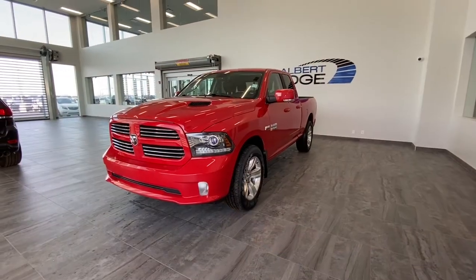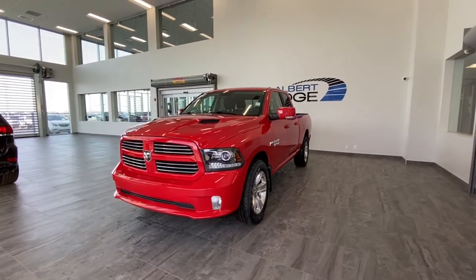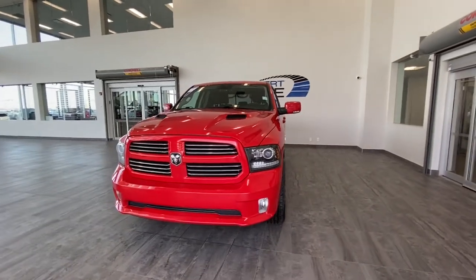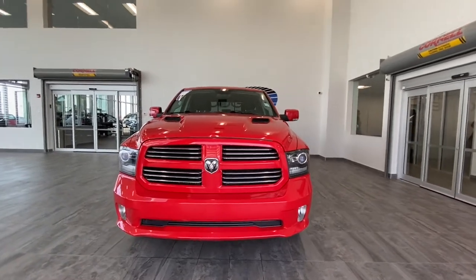Albert Dodge. Today we're gonna take a look at a Ram 1500. Here's our 2017 Ram 1500 Sport in flame red. With under 42,000 kilometers, it carries a clean Carfax report. It includes fully automatic projector beam headlights, body colored grille and accents, as well as a sports performance hood.